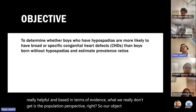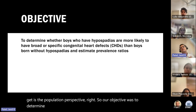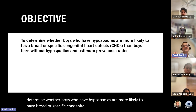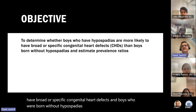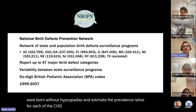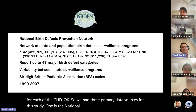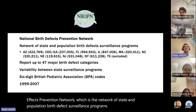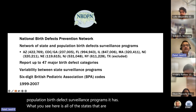So our objective was to determine whether boys who have hypospadias are more likely to have broad or specific congenital heart defects than boys who were born without hypospadias, and estimate the prevalence ratios for each of the CHDs. Okay, so we had three primary data sources for this study. One is the National Birth Defects Prevention Network, which is the network of state and population birth defect surveillance programs.